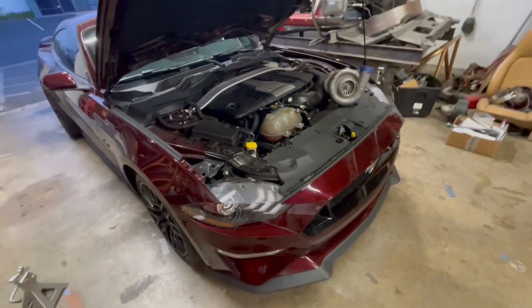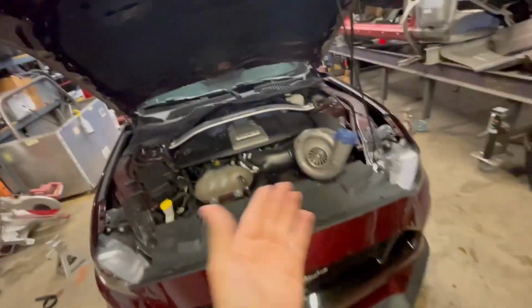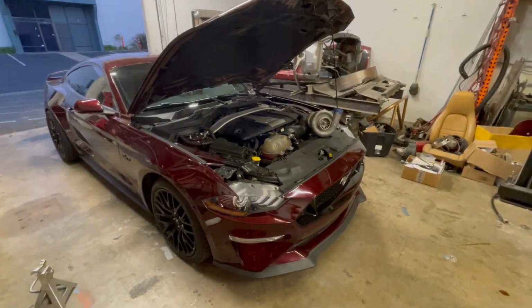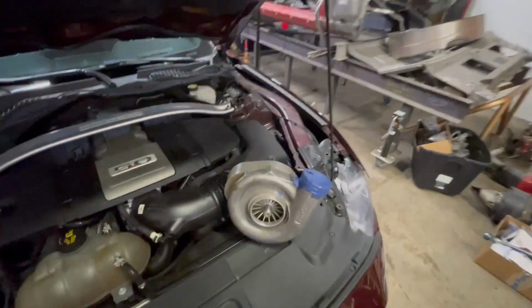This one's already unlocked. This car is on E85. I would probably need to do a fuel system upgrade if I wanted to keep running E85 because it uses 30% more fuel. But all I'm after is like 600, 650 wheel horsepower, which is funny because that's about 200 more than it makes right now. It's going to be pretty fast. It's already a quick car. And that's considered very safe by Coyote standards. That's only going to be about 6 or 7 PSI.